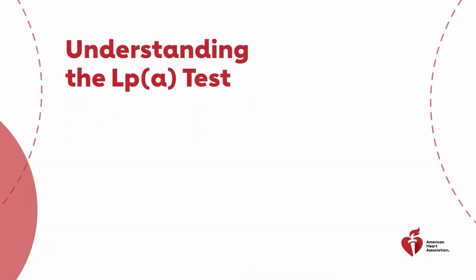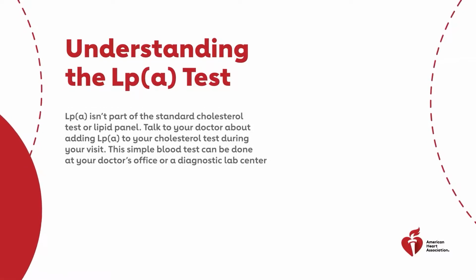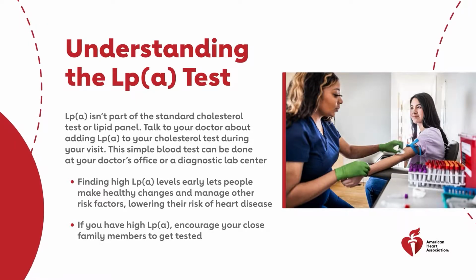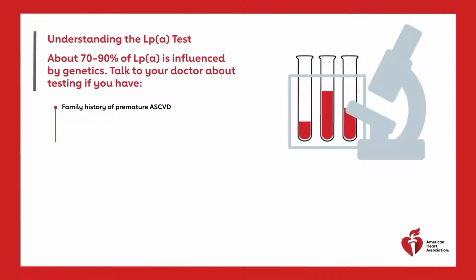The Lp(a) test isn't included in a standard cholesterol test. You have to specifically ask your doctor for it. It is a simple blood test, and finding out your level early can help you take steps to protect your heart. It's really important to talk with your doctor about Lp(a) screening if you have a family history of early heart disease, if an immediate family member, like a parent, child, or sibling, has a high Lp(a) level, or if you've been diagnosed with familial hypercholesterolemia, or FH.